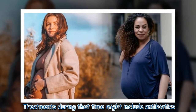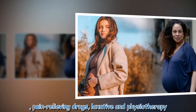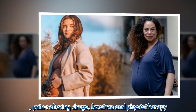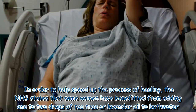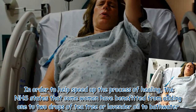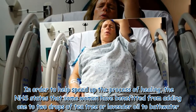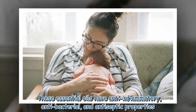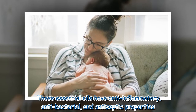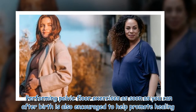Treatments during that time might include antibiotics, pain-relieving drugs, laxatives and physiotherapy. In order to help speed up the process of healing, the NHS states that some women have benefited from adding 1 to 2 drops of tea tree or lavender oil to bath water. These essential oils have anti-inflammatory, antibacterial, and antiseptic properties. Performing pelvic floor exercises as soon as you can after birth is also encouraged to help promote healing.